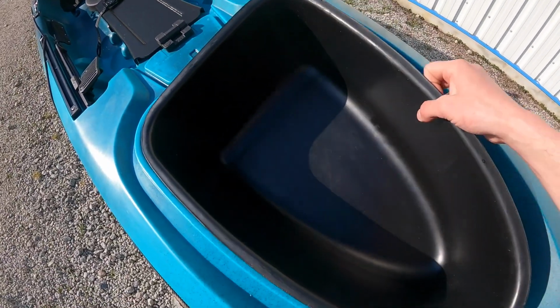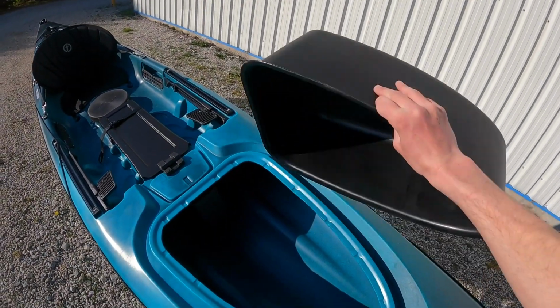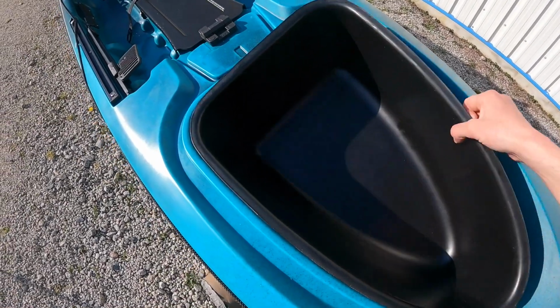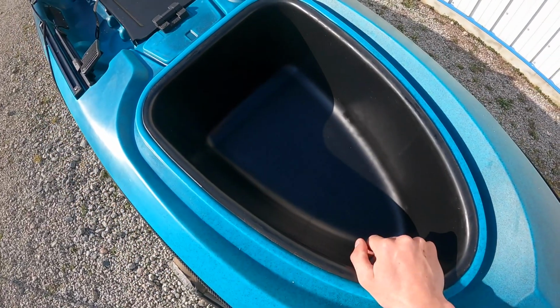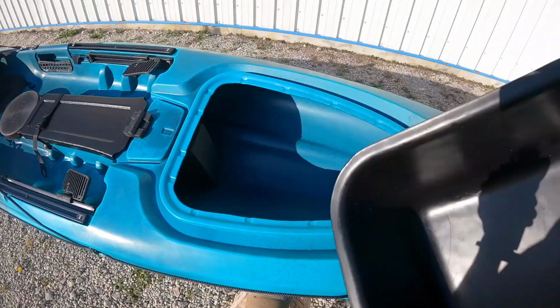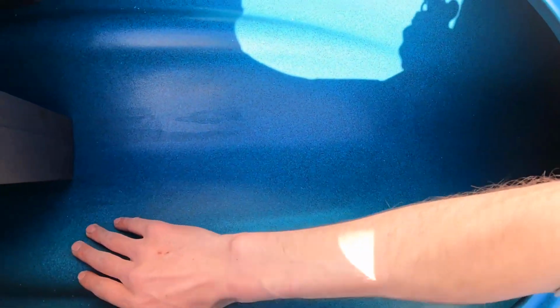It actually includes a hatch bucket, which is a really nice feature. Great for storing your gear if you've only got a little bit in the front hatch and you don't want it rolling around in the rest of the hull. You can just pop your little bits and bobs in that hatch bucket. Although if you are going to be storing a trolley in the kayak, you probably want to leave this one out, because then it opens it up to loads of space in the front hatch. It's absolutely loads of space here.